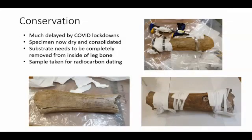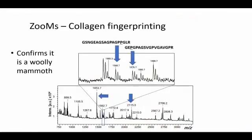So all of those samples are now in the queue for that radiocarbon dating, and we should hear before the end of the year what the radiocarbon date is. But I guess we're expecting something like 25 to 30,000 years old, but we'll see. Maybe it will surprise us, and you never know. Next slide, please.